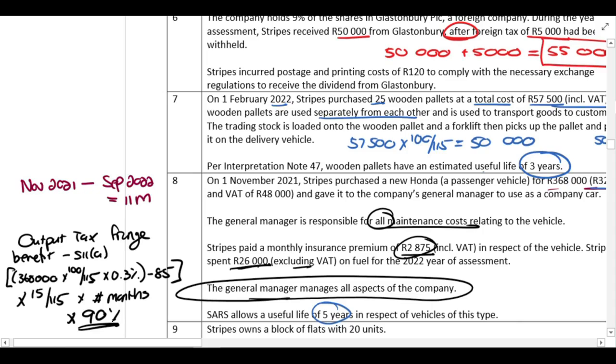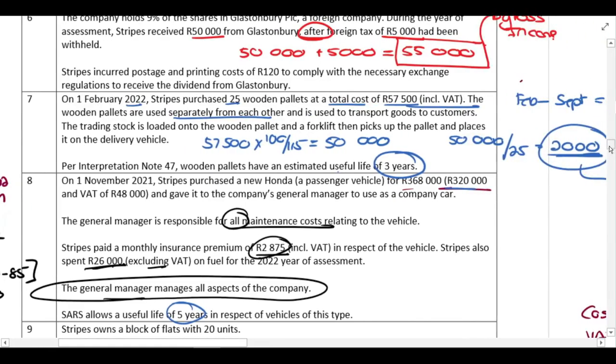Remember, the rule says output tax is never apportioned except for indemnity awards and fringe benefits and basically change in use. So I'm just pointing it out to you guys, as a bit of a quick recap and a reminder from a VAT perspective.